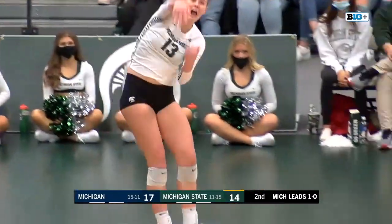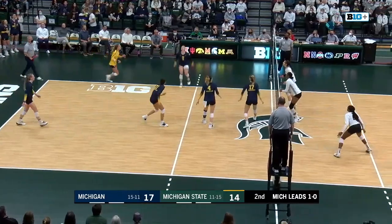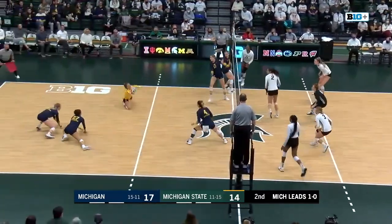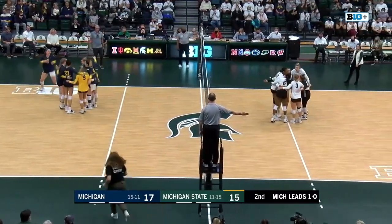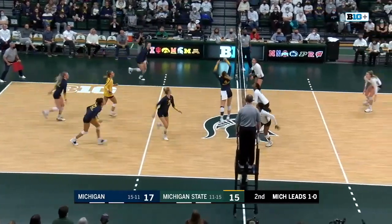Just a phenomenal story behind her and her journey to get to Michigan State. Here's Nia Gross in the slide attempt. Yes! So give a block to her and then give a kill to her. The Hikaru Kudo special. Yeah, right?